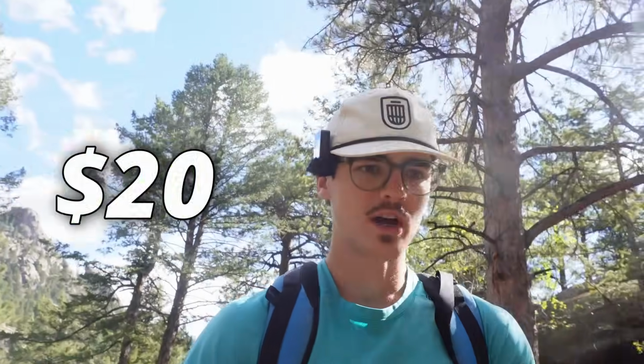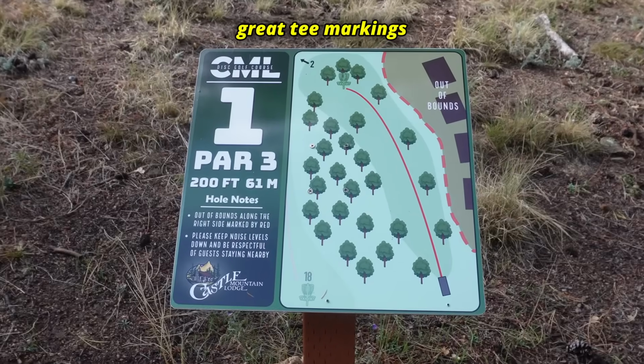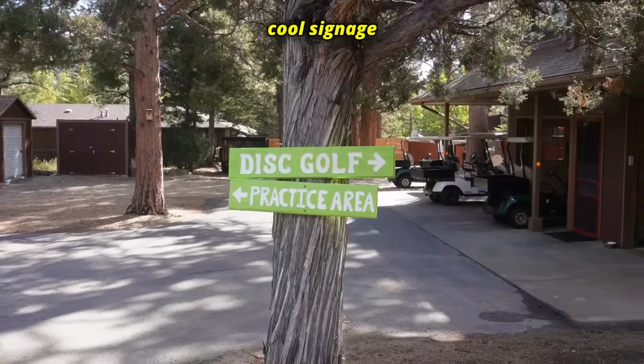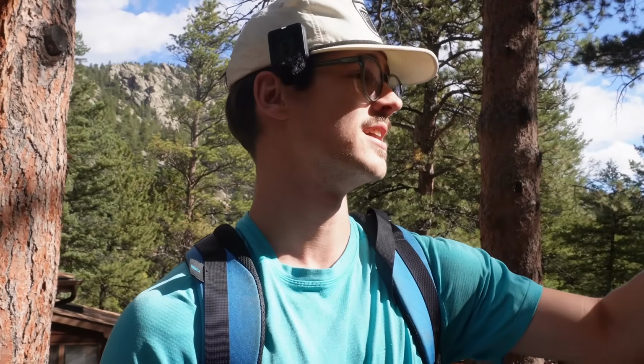Something I should definitely mention early in this video is that this course is a $20 pay to play, which is the most I've probably ever paid to play disc golf. But so far, with the great tee markings, practice area, cool signage, and quality tee pads, I'm impressed with the upkeep for $20. Let's go ahead and start with a birdie though.